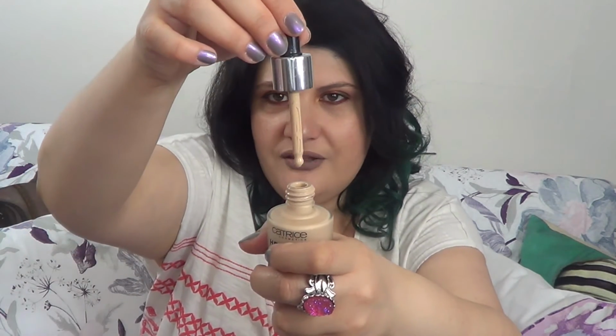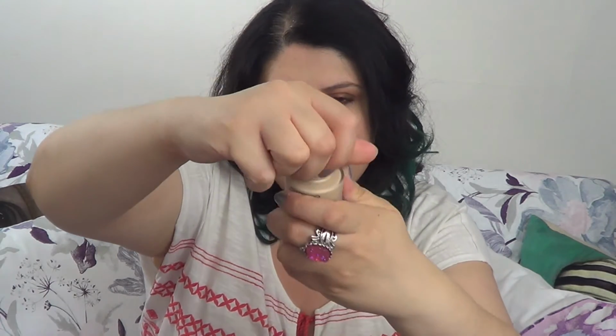Next I have a very budget-friendly product, and this is a favorite one. I have shown this in a favorites video. This is the newest, I think, foundation from Catrice, and it's the AG Liquid Coverage Foundation. I love this. Oh my god, maybe I need to use more of these lightweight foundations that come with droppers like that. It says mattifying, it says that it has a second skin effect.